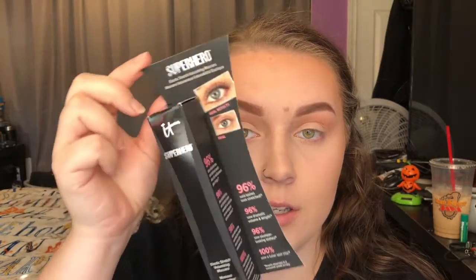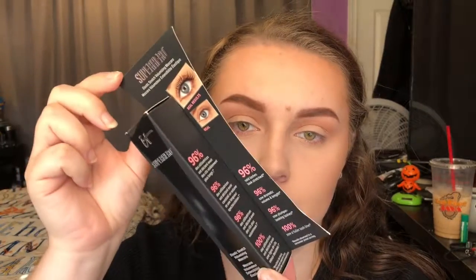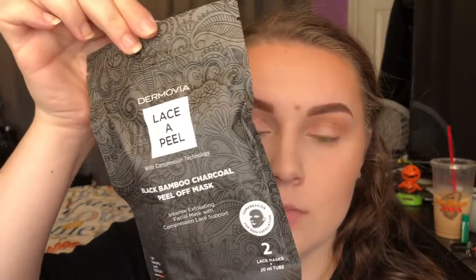So the first thing I'm going to pull out is the IT Cosmetics Superhero Elastic Stretch Volumizing Mascara, and this retails for $24. The next thing that I got in my box is the Dermovia, I think I'm saying that right, Lace Appeal peel off mask, and this retails for $30, and you get 2 lace masks in this.